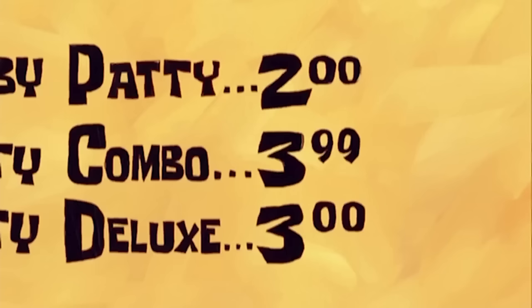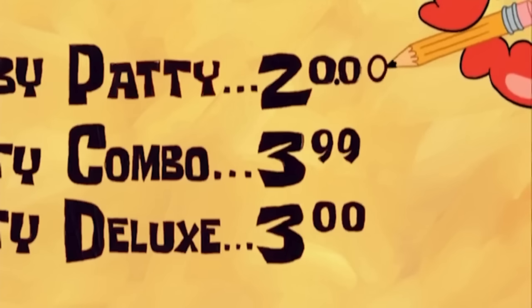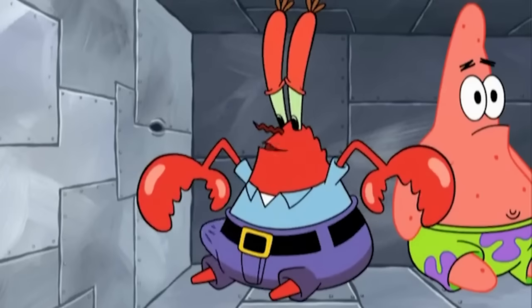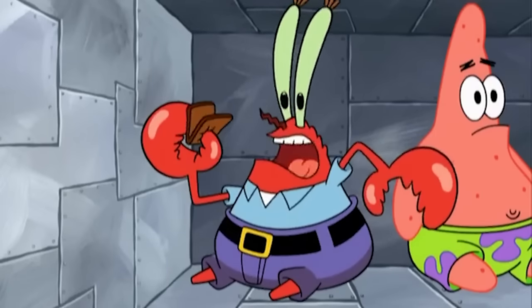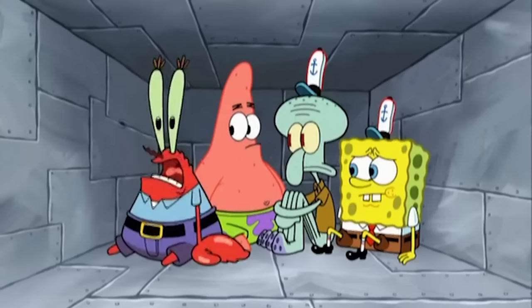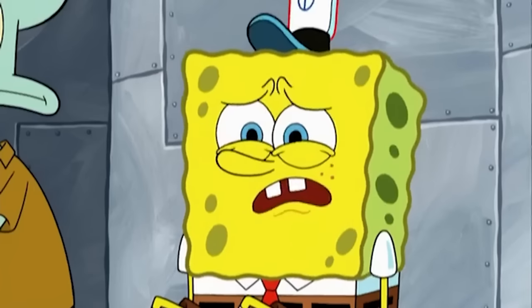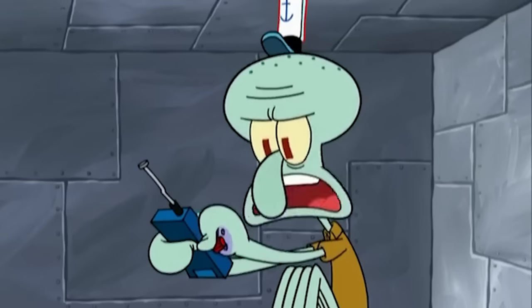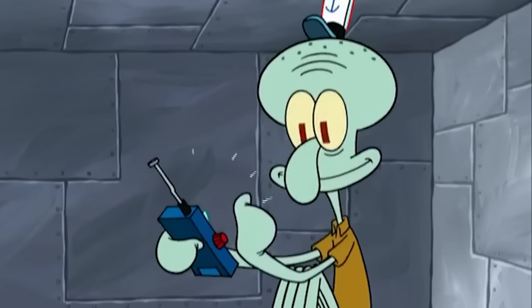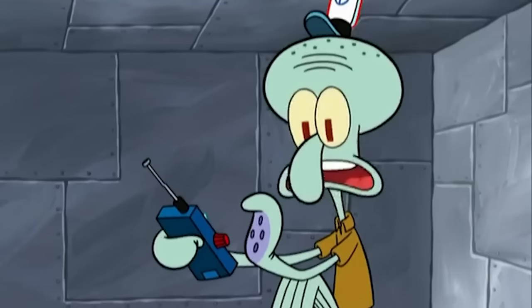Some special anniversary deals to the menu, Krabby Patty. 20 bucks. Oh, no! All that loose change out there is driving me wallet mad with money lust. We gotta get out of here. Now! Oh, if only Sandy was here. She could help us. Sandy! Come in, Sandy! So it was you who stole my other radio, Squidward? What? No, I'm just... No! Sandy's trapped in that box!